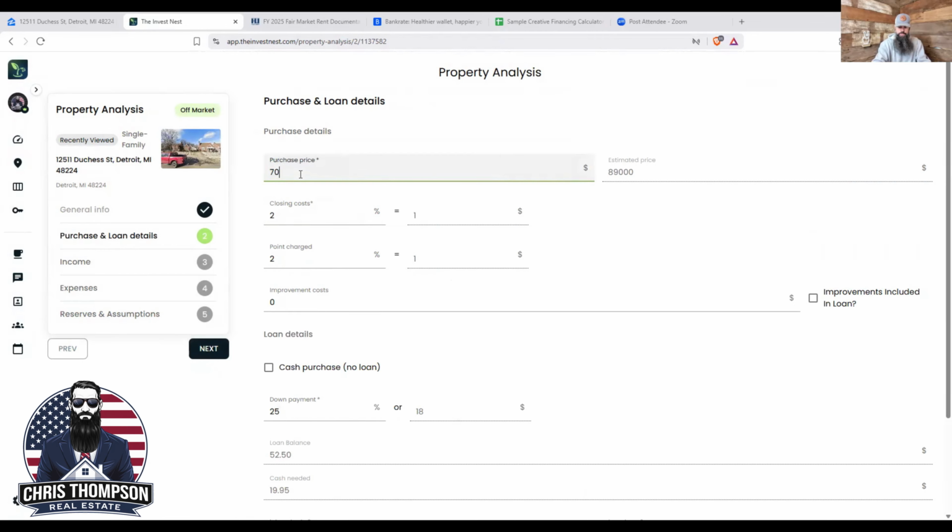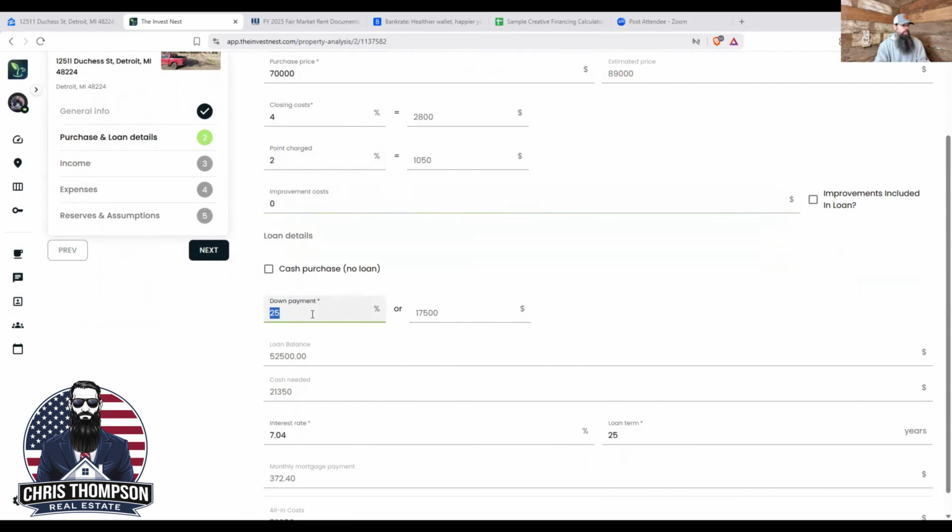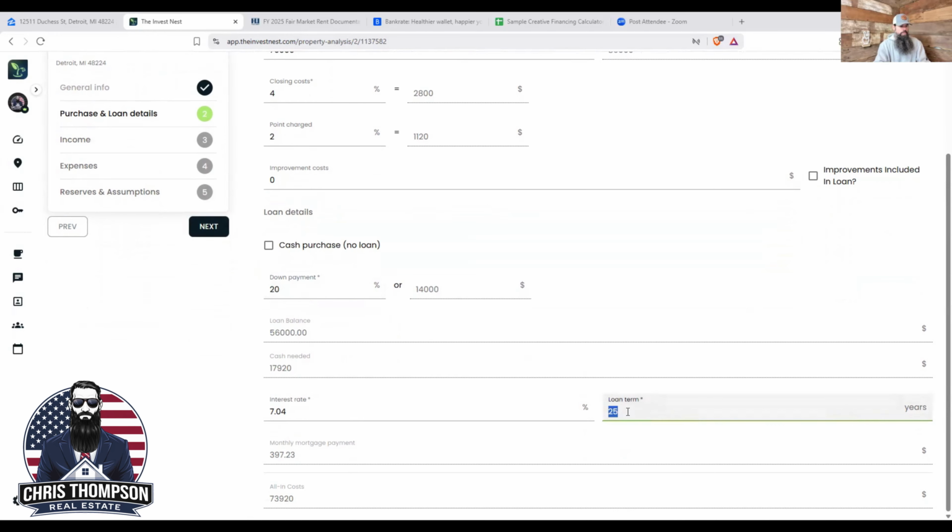And we said our offer price was going to be $70,000. We are going to be paying both sides of closing, so we'll kick that up to 4. Our hard money or DSCR, debt service coverage ratio, lender is going to be charging us 2 points. And we're not going to incorporate any repairs into that loan. If I can get away with it, I only want to put down 20%. And I want a 30-year term. Investor rates, I would say we'll stick with just a solid 7. I think that's about where they are today.